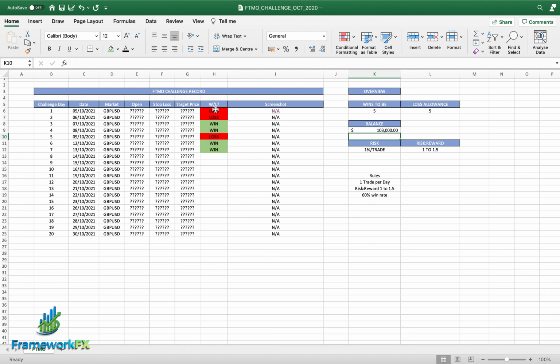We still got 3 losses and 4 wins. But because we've got that positive risk to reward, we are building this balance just through sheer discipline and good risk management. This was another win, so we dropped that down to 4, and this goes on to 104,500.